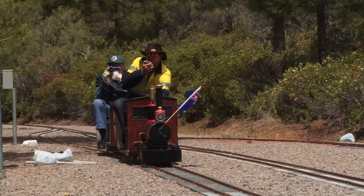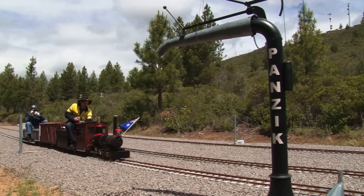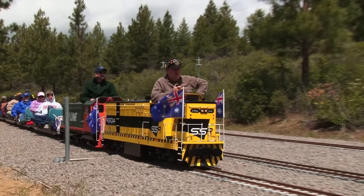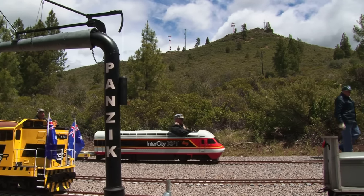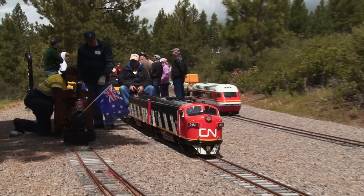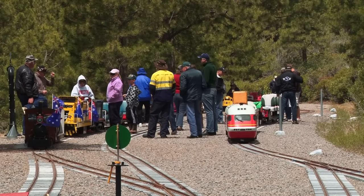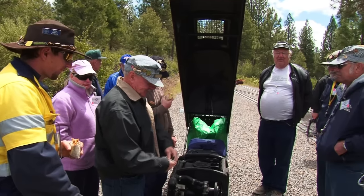Way up on the northern track is Panzik Siding, named in honor of Train Mountain member Steve Panzik. This normally quiet place is about to become the location of a great get-together. With plenty of room on either side of the main track, this is a great spot for the whole company to break for lunch. It isn't long before the hoods go up and curious folks see just how these amazing locomotives tick.